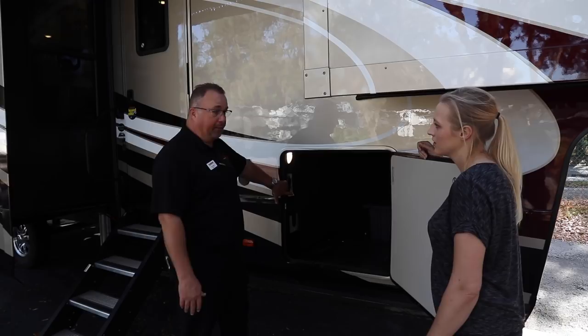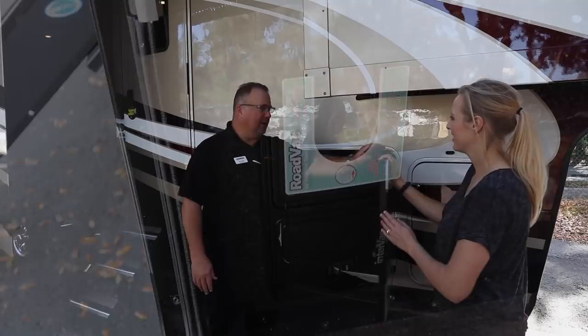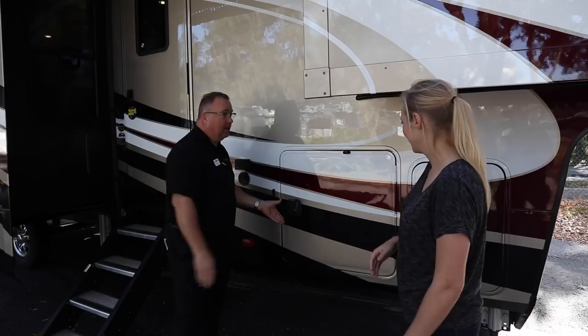Yes. It also has a motion light that comes on when you open the door. Your central vac has a port down here so you can vacuum out your basement as well. Oh, that's nice. And you feel how thick that door is? Yes. It's a very, very well-constructed coach. Yes. Now let's step on back this way if you would.